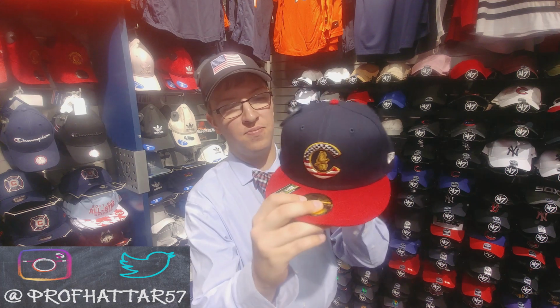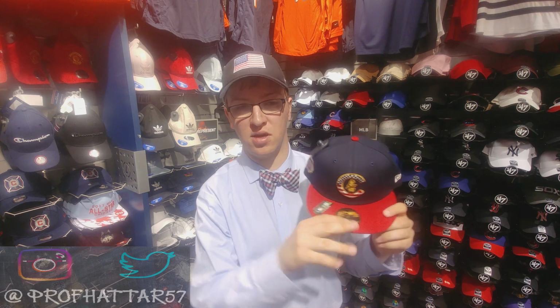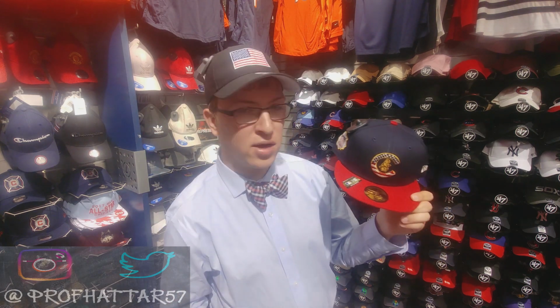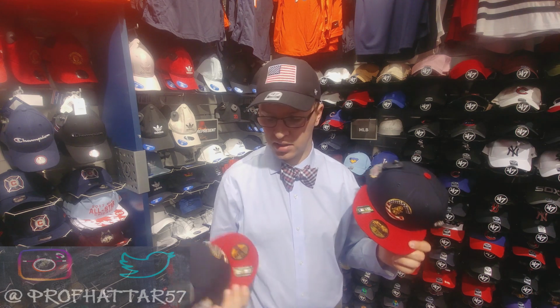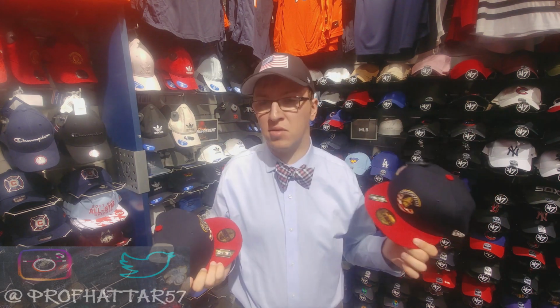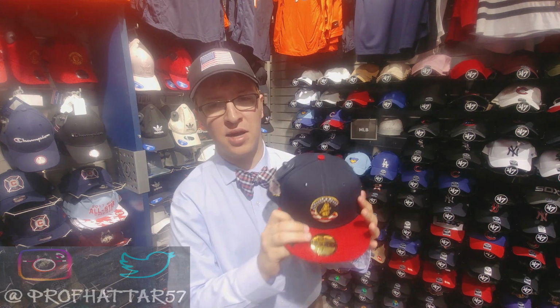So looking at the front, of course they all have the retro logos used for the various teams. I'm trying to make sense of why some of the teams have a navy cap and a red brim, and some teams have a red cap and a navy brim. I thought it was like an AL NL thing, but White Sox are an AL team and Cubs are an NL team. I don't know. Either way, some of the hats work. I'll do a later critique of which hats should have been navy, which hats should have been red.